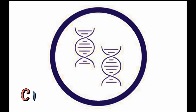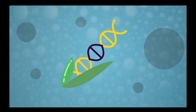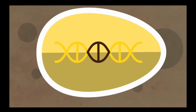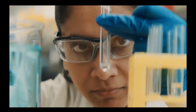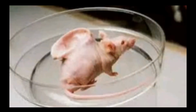So, second step is copy. After mahanap ng scientists yung gene with the desired trait, makokopya nila yung gene. For Bt corn, they copied the gene in Bt that will provide the insect resistance trait. Third step is insert. Para ma-insert yung gene into the DNA of the plant, yung scientists gumagamit ng tool. By inserting the Bt gene into the DNA of the corn plant, scientists gave it the insect resistance trait. This new trait does not change the other existing traits.